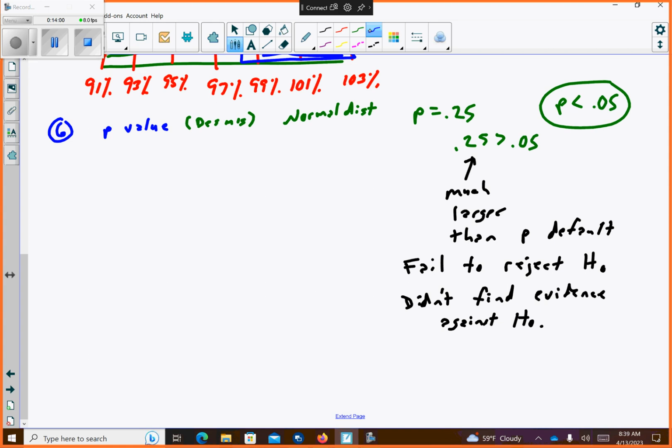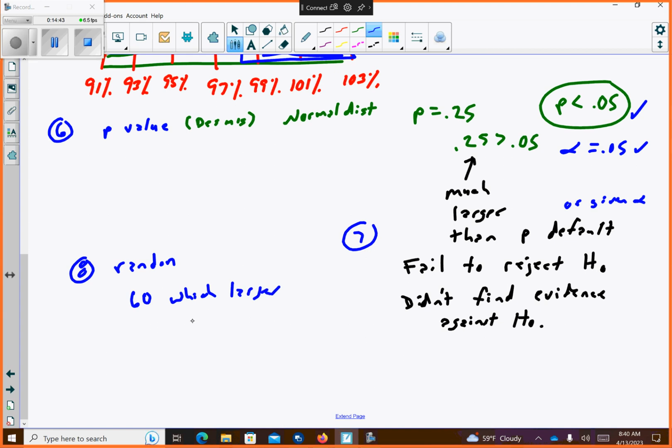So this is basically problem number 7. Oh shoot, I looked right at it. I apologize, I didn't even look at it. They gave us an alpha of 0.05, so this still checks out with what we have there. Okay, so we're given alpha. Are the assumptions passed? Well, we had random. They told us it was random. We had 60, which is larger than 30. So this seems to pass. This seems like a relatively legitimate stat analysis, so I like it.